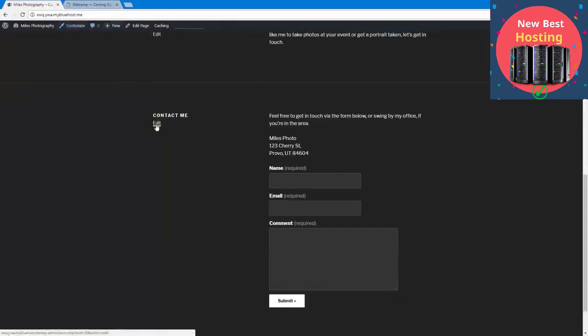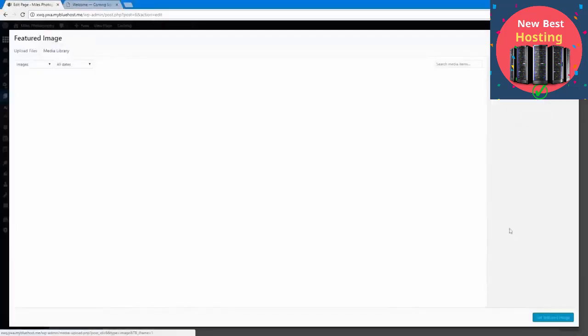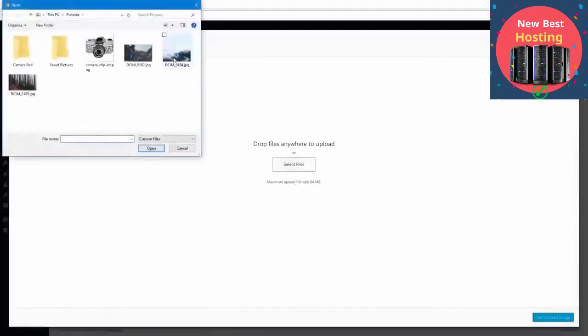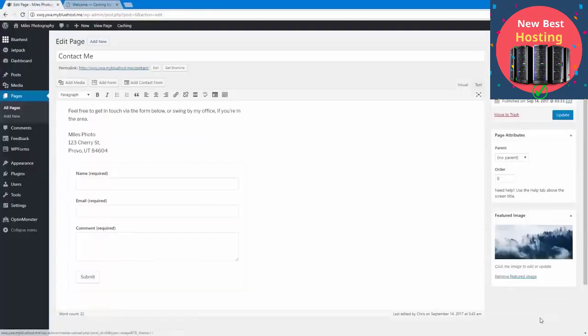Another fun thing that we can do is when you're on a page, there's something called a featured image. This is especially useful for blog posts. If you've ever noticed that a lot of times if somebody publishes a page or a post or something like that, there'll be a picture kind of at the top featured. So what I can do here is just go into select featured image and I'll upload something else. Here's a fun picture. So set featured image. Now this will show up as the featured image of this page.